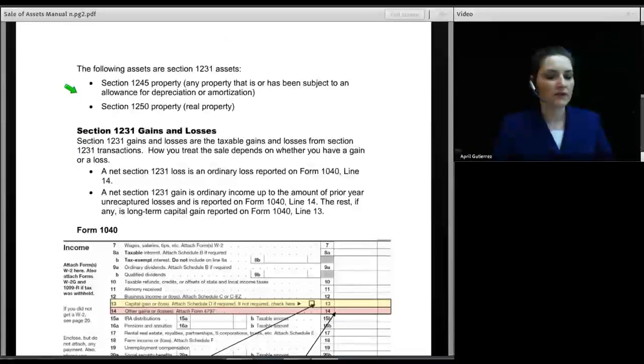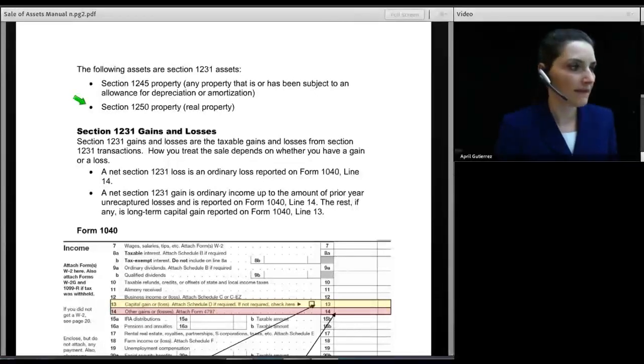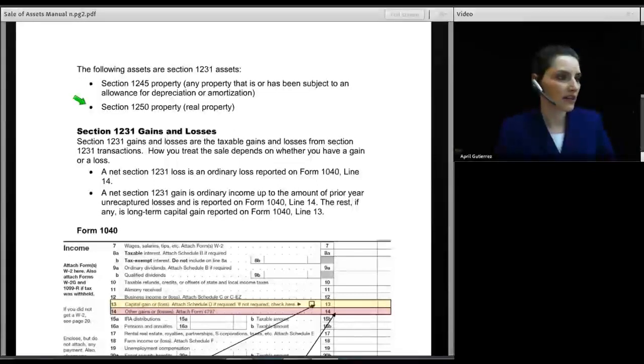The following assets are Section 1231 assets. They include Section 1245 property, which is any property that is or has been subject to an allowance for depreciation or amortization, and Section 1250 property that is real property. So real property is real estate. It's buildings, it's vacant land, it's anything built on land, growing on land, attached to the land. That's real estate. And everything else you use in a business for purposes of income production, such as assembly lines, automobiles, computers, copiers, those are all Section 1245 assets. Also, intangibles that are used in a business, things like goodwill, going concern value, patents, copyrights, things of that sort, are also considered to be Section 1245 property. So whether the property is intangible or tangible it's still Section 1245 property because the only property that's Section 1250 property is property that is real estate.